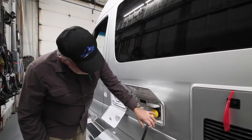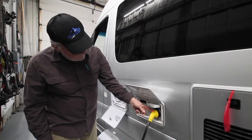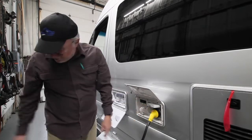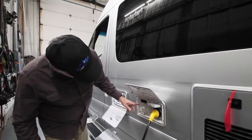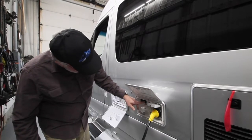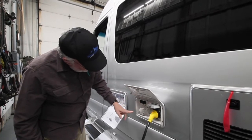This is the power cord. This is the cord that comes with it. The nice feature is this light comes on when you have power, so you could tell right away if you had a good connection. This is the cord, the 30 amp cord. Here's the on and off for propane. There's a solenoid that operates a remote switch for the propane tank.